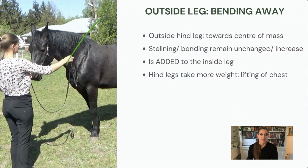Then we have the aid for outside leg, and because, like I said, we keep the system the same as in the riding, we call that leg bending away from itself. That is just because in riding, your outside lower leg basically asks the horse to bend away from it. It is placed a bit more behind the girth, and in the groundwork, I will point over the horse's back towards the place where the outside leg would be lying, or a little bit towards the horse's outside hip. And with this aid, I would like to have the outside hind leg stepping towards the center of mass.